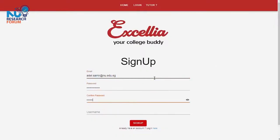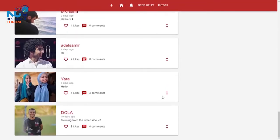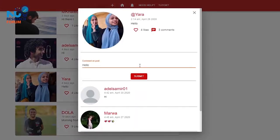Students sign up with their university emails in seconds, creating their profile and guiding them to the homepage where they can share their thoughts and concerns with each other.